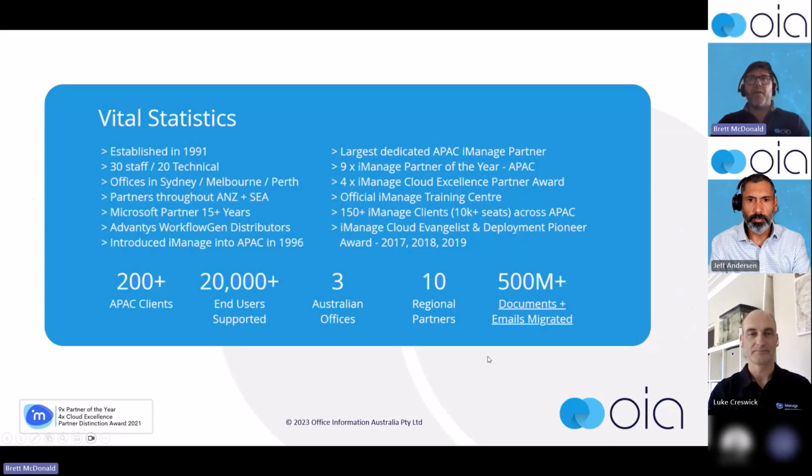Okay, so firstly, a little bit about OAA. Most of you have probably been our customers for some time now. We've been around since 1991, and actually we're the first partner to bring iManage into Asia Pacific back in 1996. We've been an iManage, a Microsoft partner now for over 15 years also. Some key awards we've won over the years: 9 times Partner of the Year and 4 times Cloud Excellence Partner.